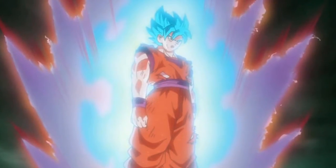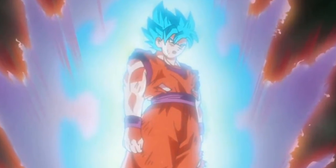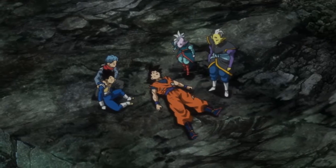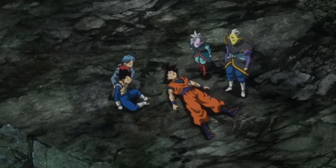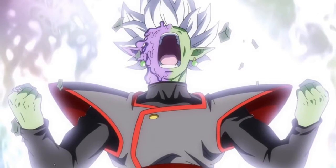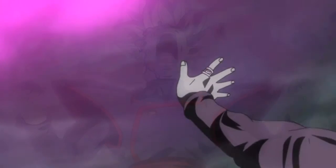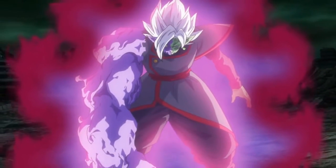But because of Goku using the Kaioken during his Super Saiyan Blue state, he powers down to his base form and basically passes out. Goku was also able to destroy that halo that was behind Zamasu's back during that entire fight scene. Zamasu gets up and he yells. He is pissed. He is beyond pissed at what Goku just did. So he's powering up and everything, right? And the gang's trying to figure out what to do.